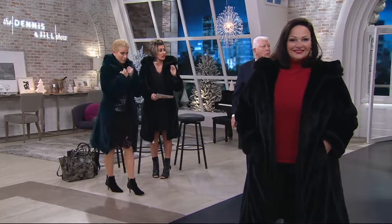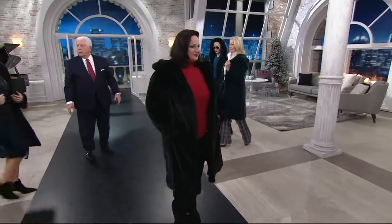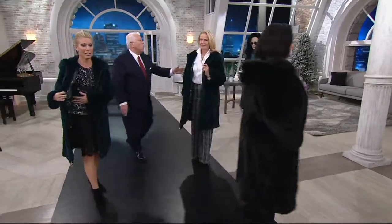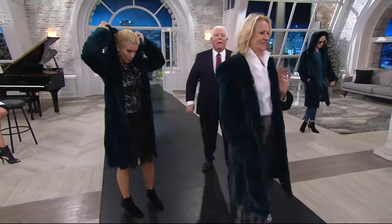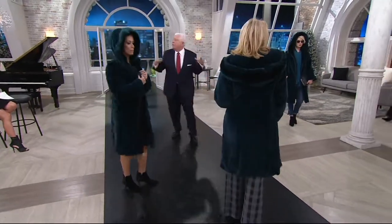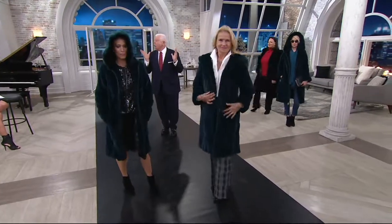That is exquisite, Dennis. Can you walk over here? Dennis, I love the lining. The lining is quilted, it's gorgeous, look at that. But look at how luxurious the cape back is. That hood drapes and forms this amazing cape on the shoulders. That color. It's real luxury.